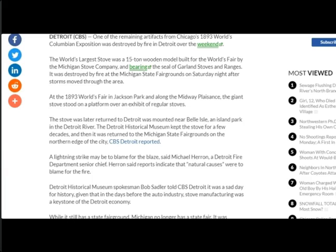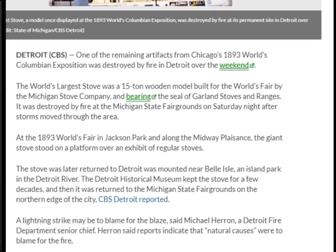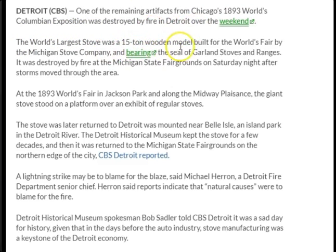It had the biggest stove, a 15-ton wooden model of it. All of this got destroyed by fires after this storm moved over the area. It basically said that the paint was still drying as the people came in. Personally, I don't think they would have been able to have built all this. They basically built a town. Well, that's what they're saying, is they built it for this exhibition.